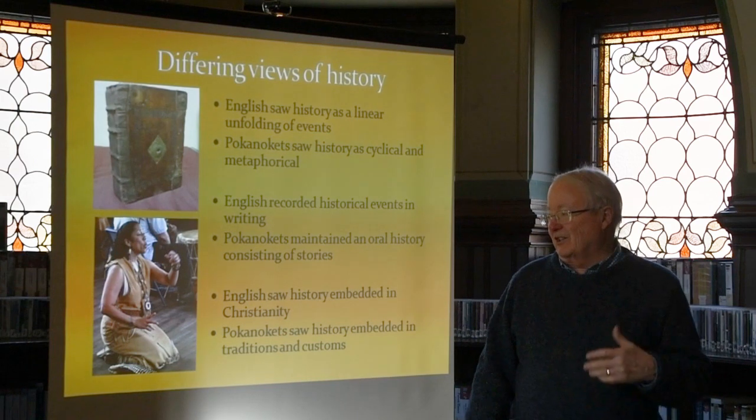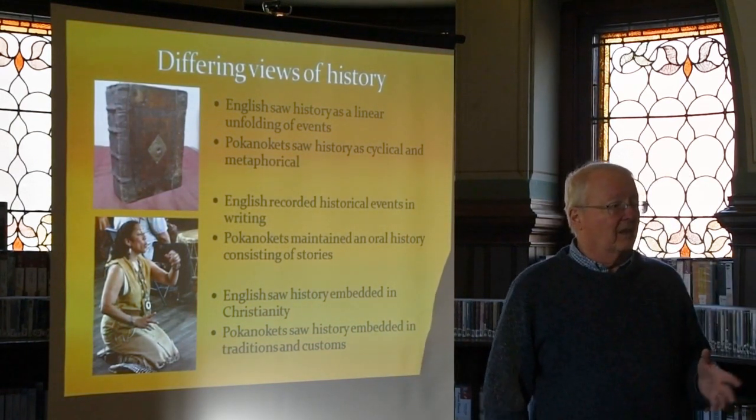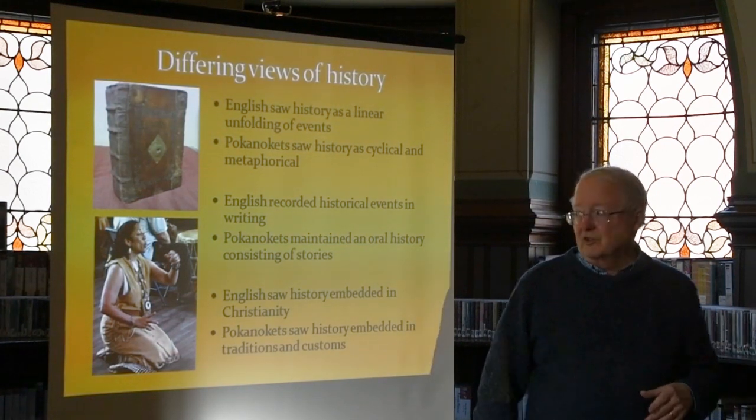Pokanokets, on the other hand, saw history embedded in their traditions and beliefs and customs. And that was what was important to carry from one generation to the next.